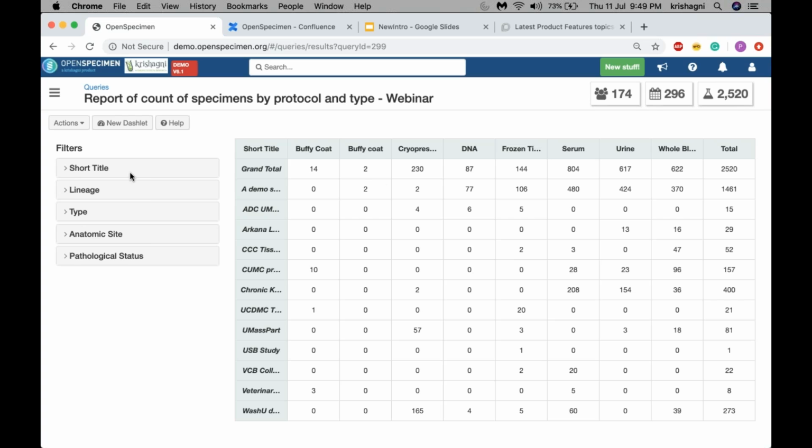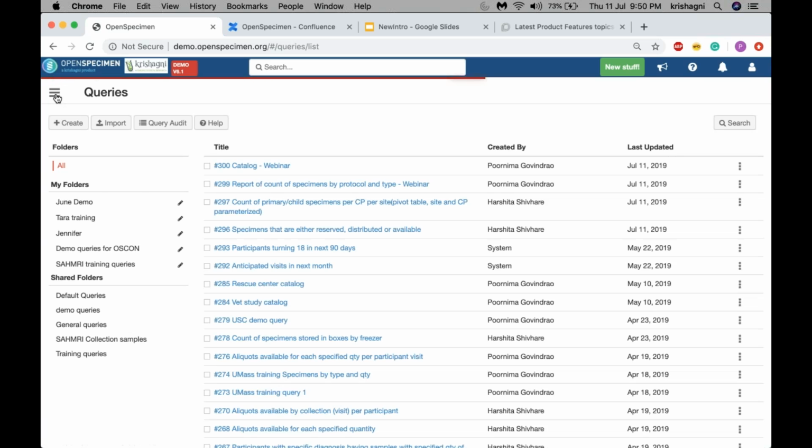So these are some of the features, and there are many other complex features in OpenSpecimen. You can do calculated searches and things like that. So that's about the reporting.